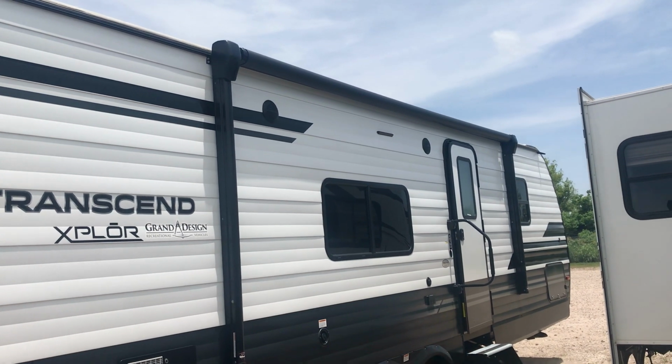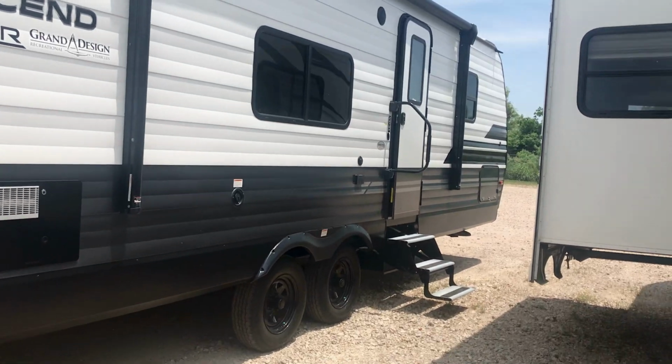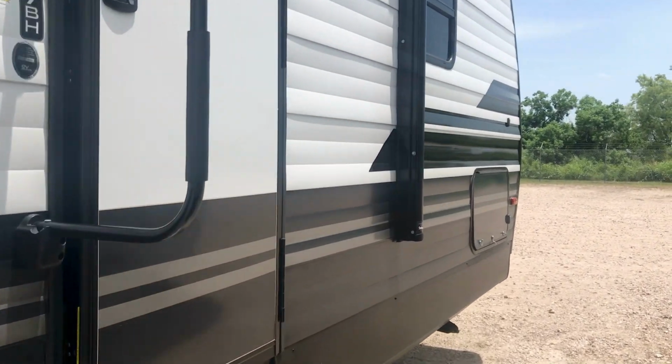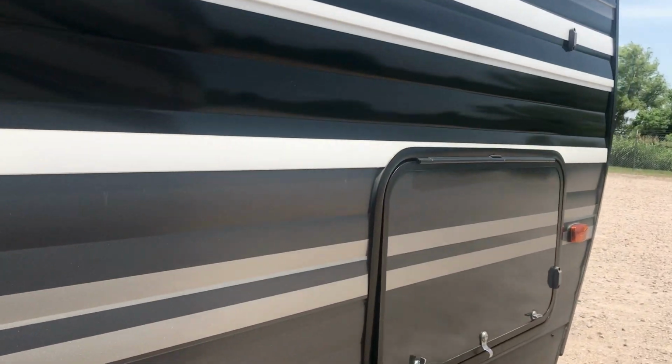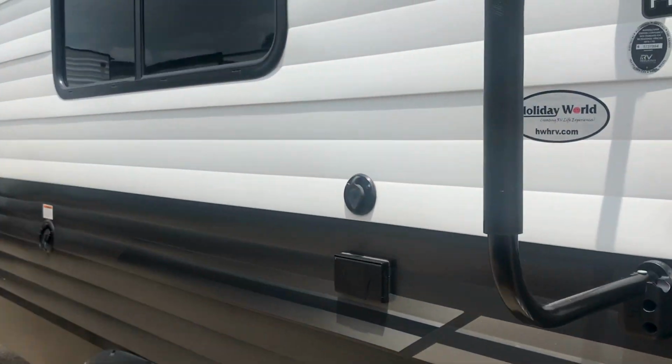So we're going to go ahead and take a peek at the inside. That is your water heater right there. And on this side over here, the pass-through storage opening is a little bit bigger. So if you had larger items, you can put them in on this side, and it goes all the way through. So let's go ahead and take a look inside of this 247 BH.